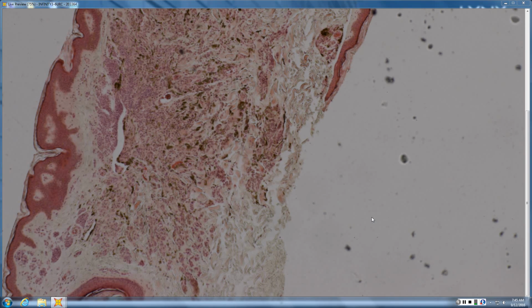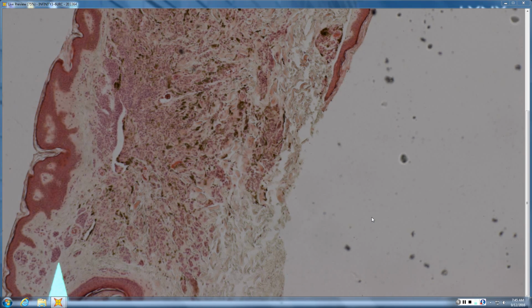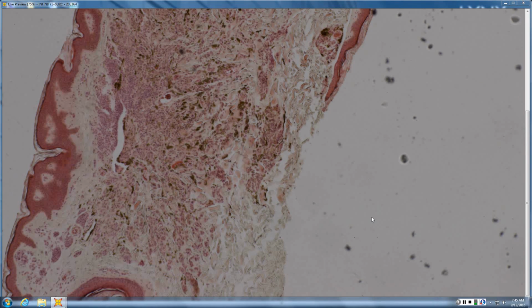And this, with the fairly bland cytology and the patchy perivascular interstitial pattern and the combination of dendritic blue and ordinary banal nevus, I think this is just a congenital combined banal and blue.